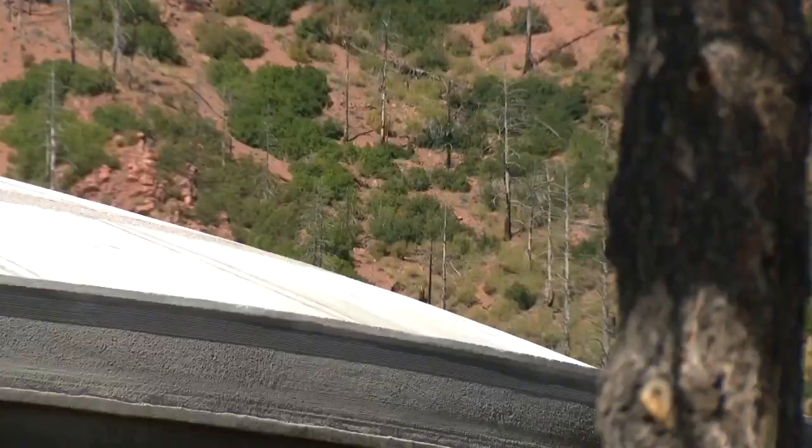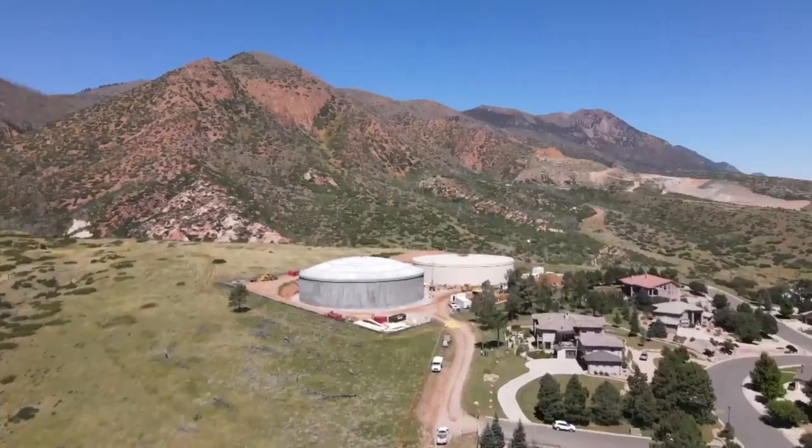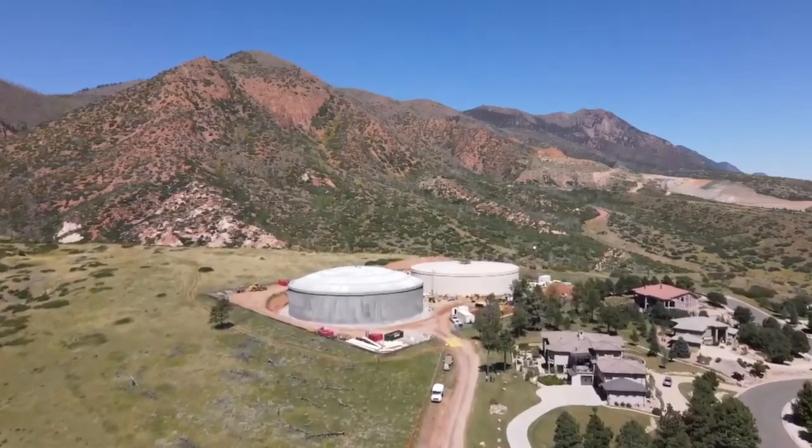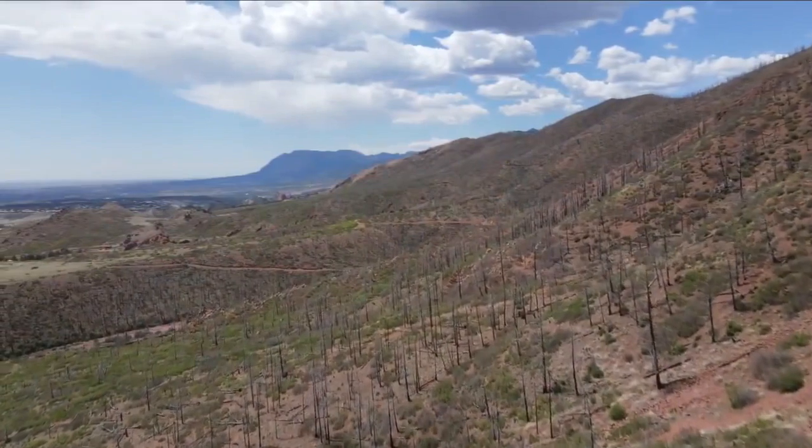Realistically, Star knows partial demolition likely won't happen, but that extra 15 feet has done far more than block his view. It's vastly diminished his property value and his attempt to reclaim his peace at home following the Waldo Canyon fire. I want them to come back to the table. I want them to say that they messed up. I want them to agree that they've injured our neighborhood. And I want them to take responsibility for it and then do something to mitigate or abate that injury.